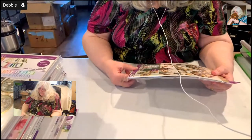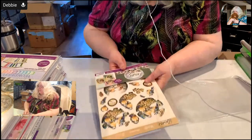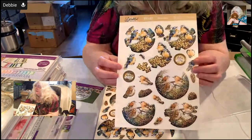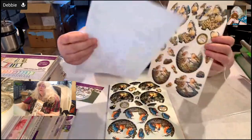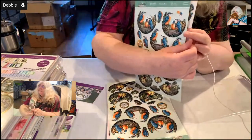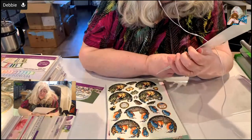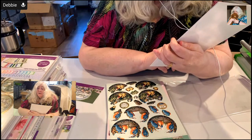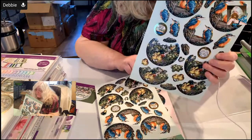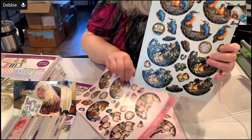All right. This one is a specialty card kit. It's called Delightful Birds. It makes 12 cards. I'm thinking as I look at it, there's probably more than 12 cards here since they're layering. This one's kind of busy. It's got chicks in the foreground. Baby ducks, actually. Not chicks, baby ducks. But these are beautiful.